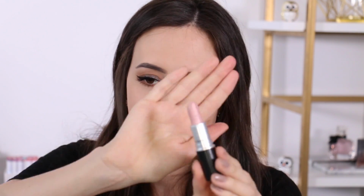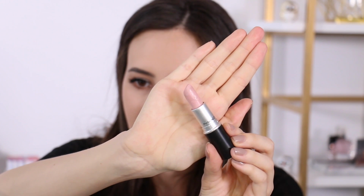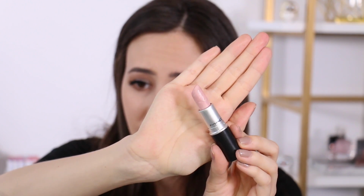I just forgot to mention when I was reviewing the finish that they also tend to melt very easily. As you can probably tell, this one, I barely use this and it's like super melty. So if you are planning on buying Lustre finish, do not put this in your purse or leave it in your car when it's like 1,000,000 degrees outside, because it's gonna be dead. So not the most weather friendly type of lipstick for sure in hot weather.